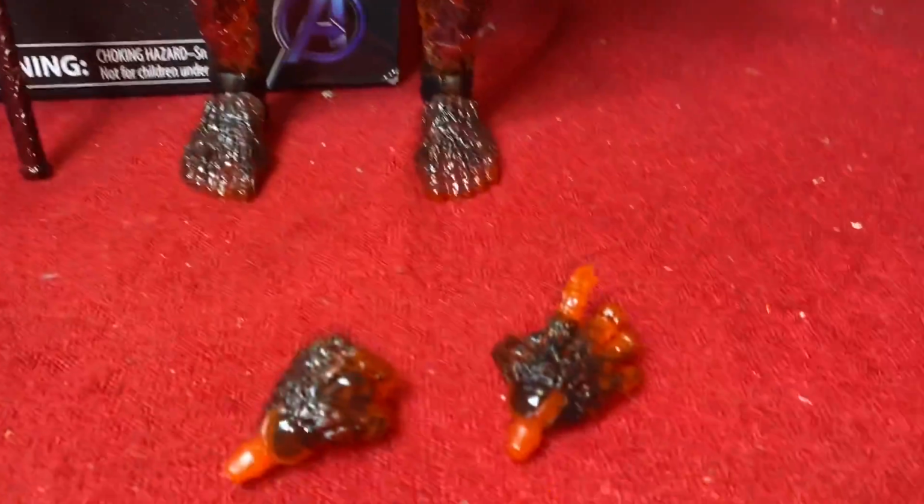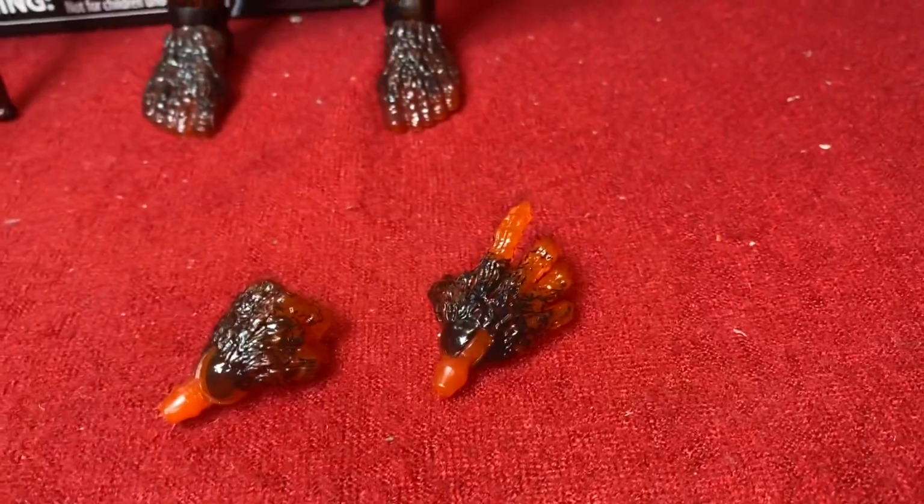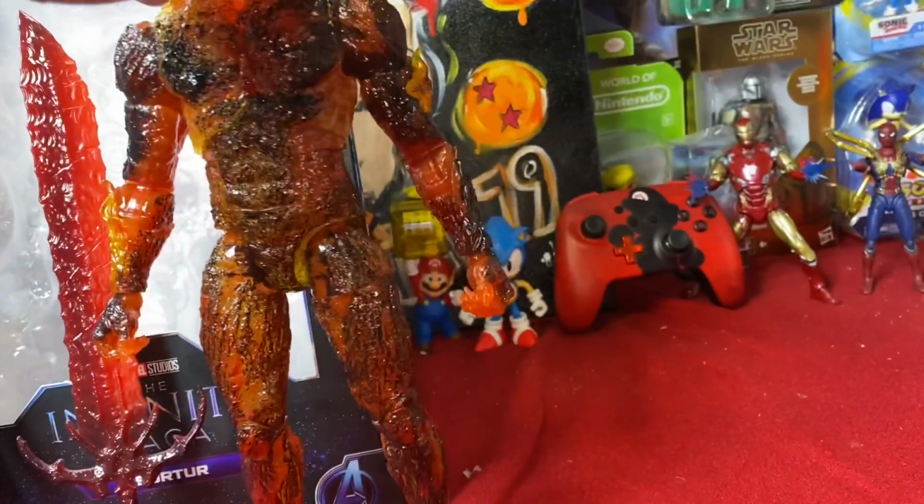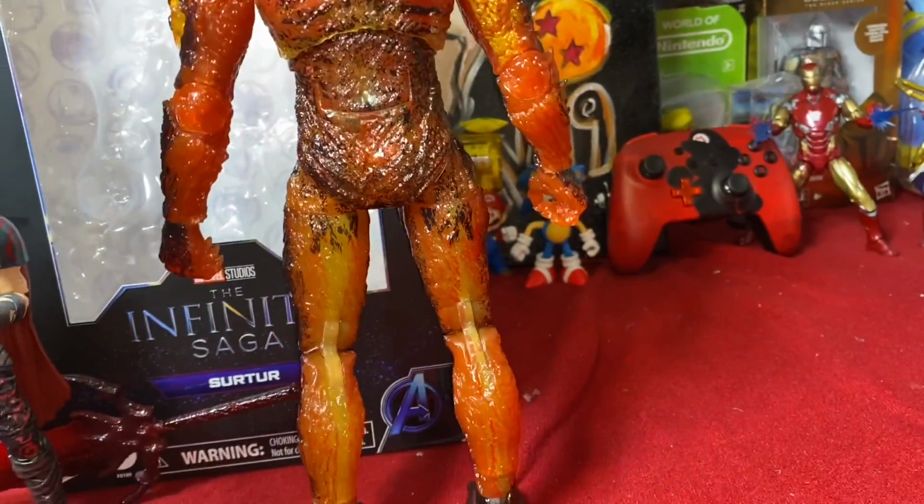He comes with two extra hands too, a fisted hand and like an open, shoot some firepower hand. It would have been cool if he came with some fire shots to shoot. That would have been pretty sweet, but he didn't.